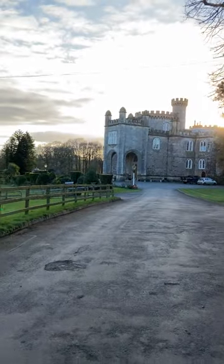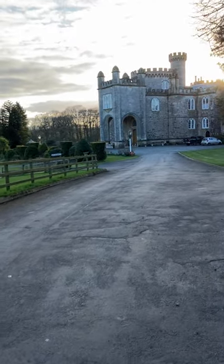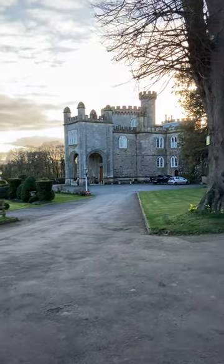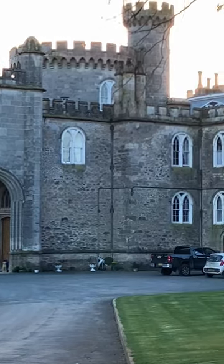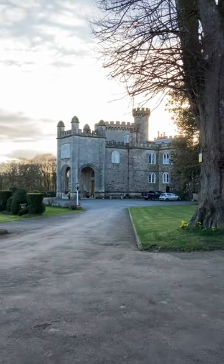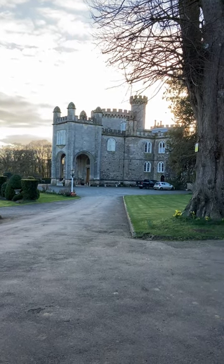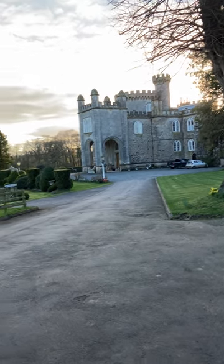So I'll give you one last wee look at the castle before I end the video. I'll try and get it where you're not blinded by the sun there. So there you go. That's Killymoon Castle, which has a big connection with the Stuart family, who were originally planters. And James Stuart built the first castle here in 1676.